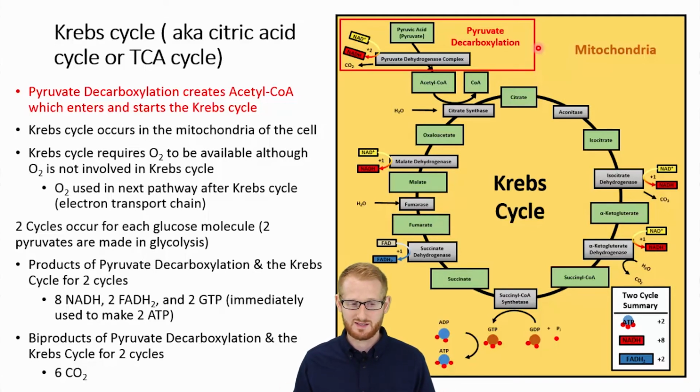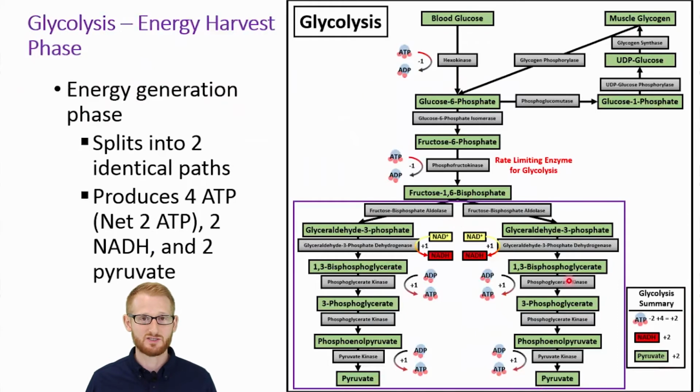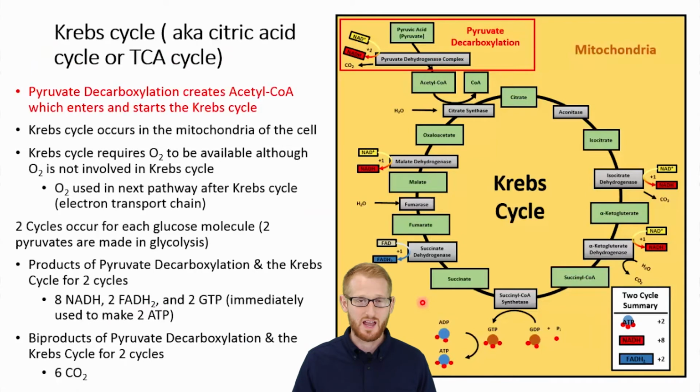in that process. All right, so it's important to note that we made two pyruvic acid molecules in glycolysis, because remember, glycolysis is split into these two pathways, so you get two different pyruvic acid molecules, which means for every glucose molecule broken down, this Krebs cycle is going to cycle through 2 times. All right, so everything that is produced with one of these cycles is actually going to be produced twice. All right, so we're just going to go through, we're not going to go item by item here, but we'll talk about the key points.